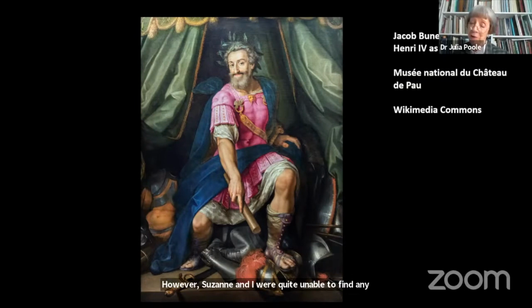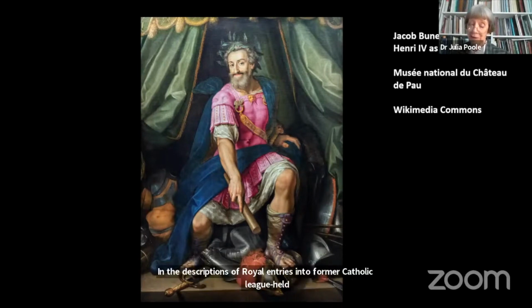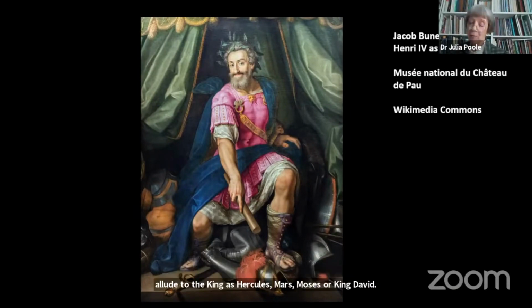In the descriptions of royal entries into former Catholic League-held cities between 1594 and 1605, for example, the authors almost always allude to the king as Hercules, Mars, Moses, or King David. But this doesn't necessarily preclude him being thought of by some person as a new Joseph.